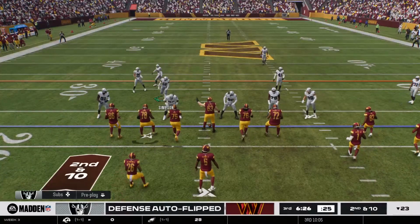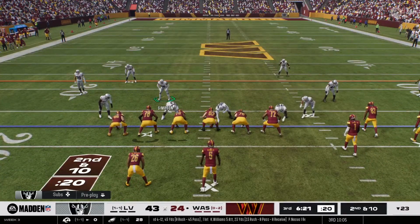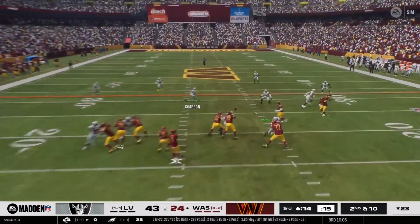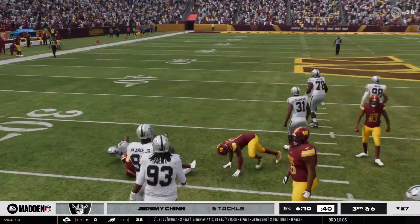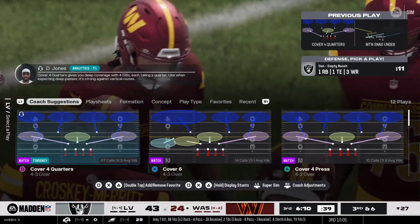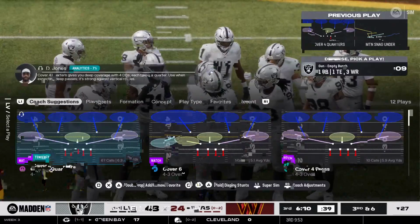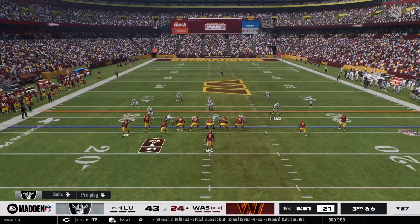First down run netted him nothing. Here is 2nd and 10. From the gun, it's Daniels. Finds him over the middle. This one up to about the 27-yard line. Jeremy Chin there on the stop. It's not just imperative that a quarterback knows man or zone coverage like that. Just settle down, find the soft spot, and give your quarterback a chance.